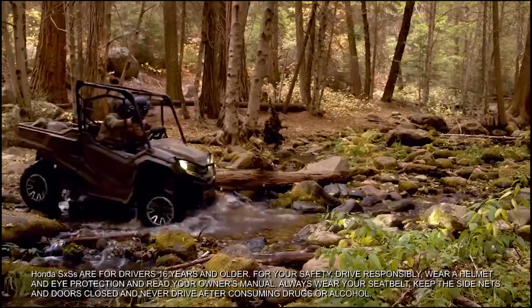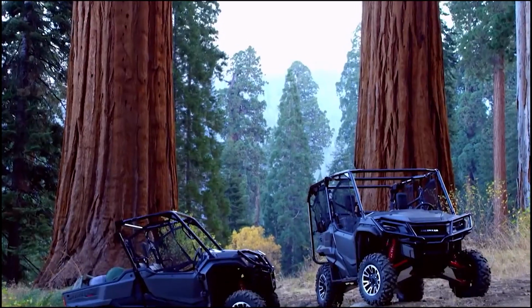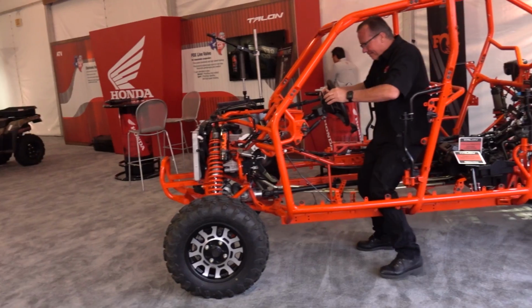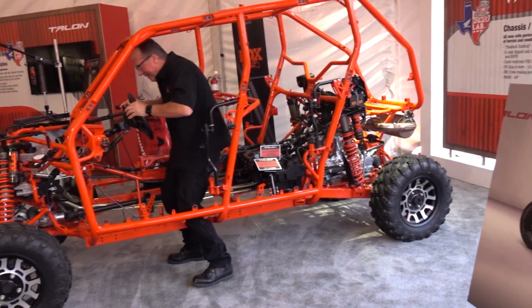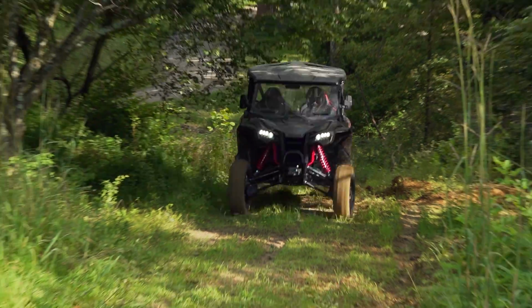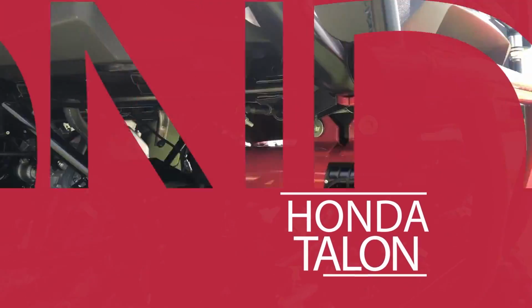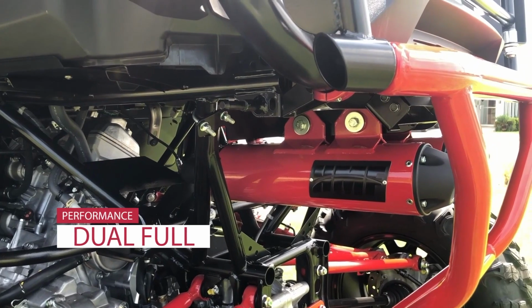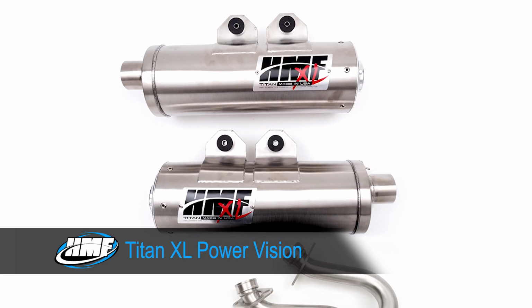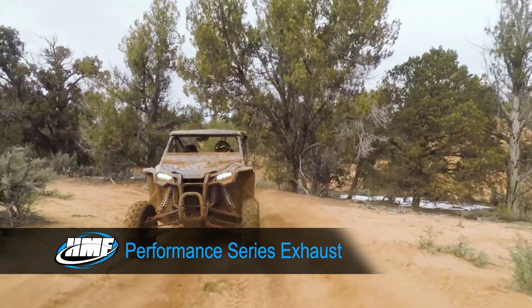Like the 2-seat Talons, the X4s use a pumped-up version of the engine and transmission found in Honda's sport utility Pioneer 1000, with a top end borrowed from their Africa Twin motorcycle, producing a modest 104 horsepower. Honda worked to maximize sporty power delivery with an emphasis on strong low to mid-range horsepower and torque, adding a good aftermarket exhaust system like HMF's Performance Series, Titan XL, or Titan Quiet, along with a Dynojet Power Vision fuel and ignition controller, can add an impressive 7.5 to 9 horsepower and 3.5 to 4 foot-pounds of torque.